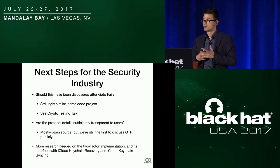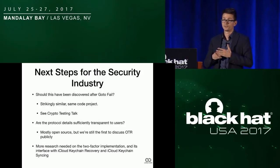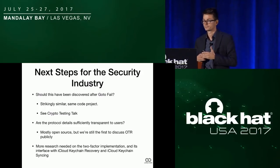Another thing for Apple, I don't think the documentation is sufficient here for researchers. I think for an average person, the details of the math that's used, that's great, but it would be nice to see in depth how the protocol actually works. So some companies out there are starting to document their end-to-end crypto in great detail. And it'd be great to see that for iCloud Keychain too.